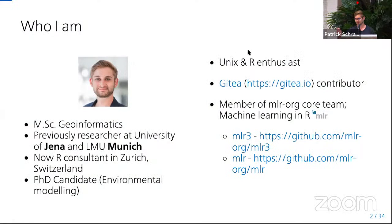Yeah, short information about me, even though Tom did already introduce a lot. Previously I was a researcher at the University of Jena and LMU Munich. Now I'm working in Switzerland in an R consulting company called Synchra. And I'm still also doing a PhD in environmental modeling. This PhD was the starting point for me getting started with MLR, because I had to do a lot of modeling and I was in the spatial domain. That was the initial connection. Besides, I'm doing a lot of other contributions to open source, like Git, for example, but also way more projects. As Tom mentioned, we have the old MLR here, and we now have the new MLR3, which was released in 2019 at useR in Toulouse. So it's almost 2 years old already. But more to that later.